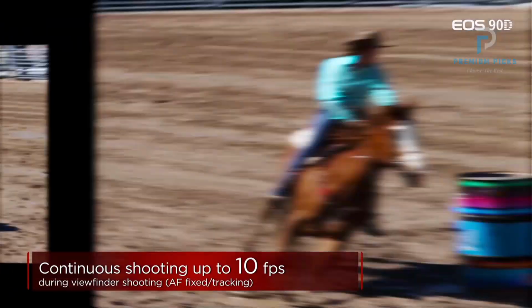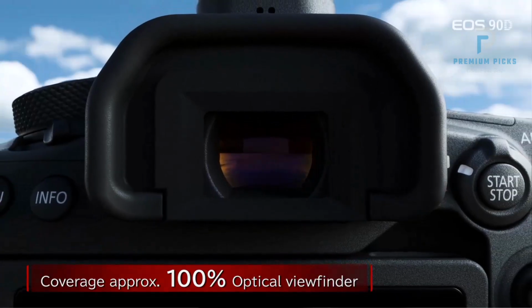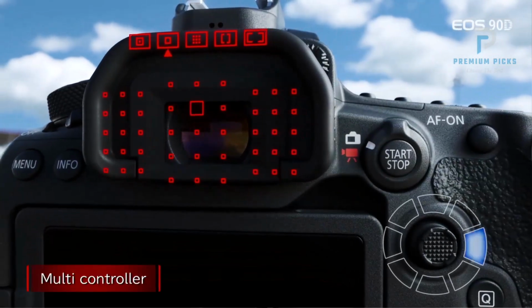The standout highlight is its high-resolution sensor, which offers incredible detail and color richness, especially noticeable when printing large photos or cropping images without losing clarity.